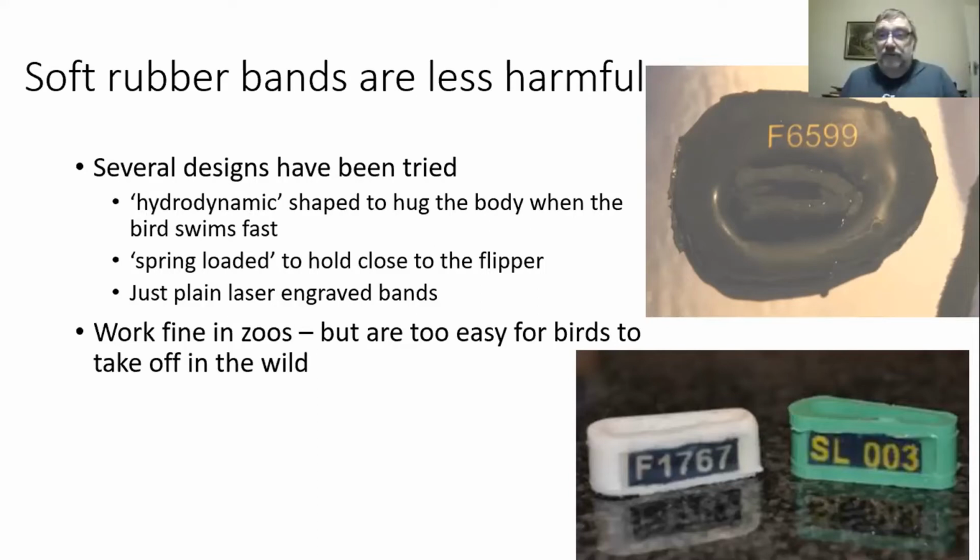We tested everything out, first of all, in Bristol Zoo, before we came down to South Africa and tried them on birds on Robben Island. And we finally got to one that was good for zoos, and in fact is now the standard zoo banding for penguins.